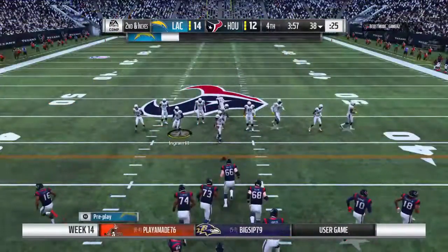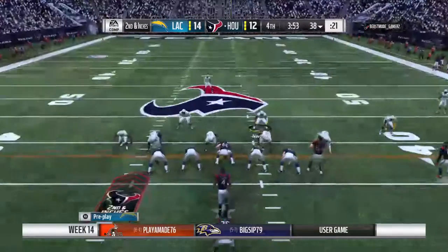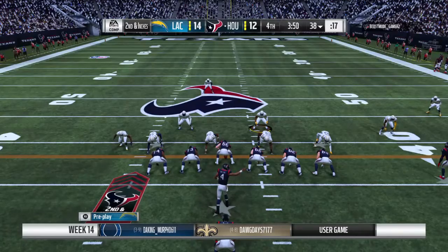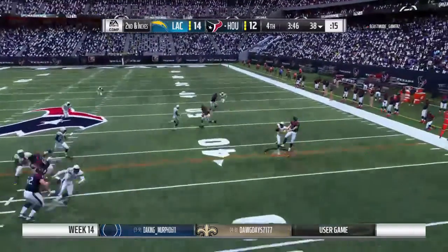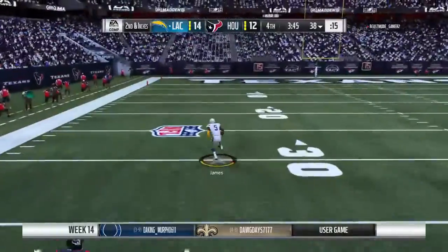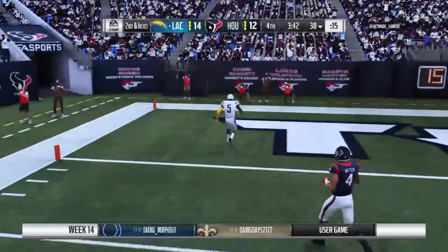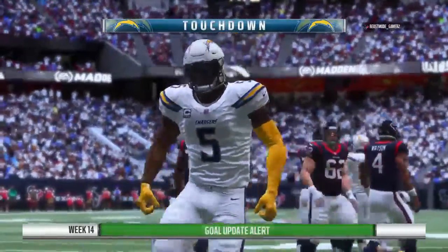Under 4 to go now as the clock runs, and they come up on 2nd down. Now Watson looking to throw on 2nd down. And some space here. The 20. And he brings this one back. It's a pick 6 and a Charger TD.